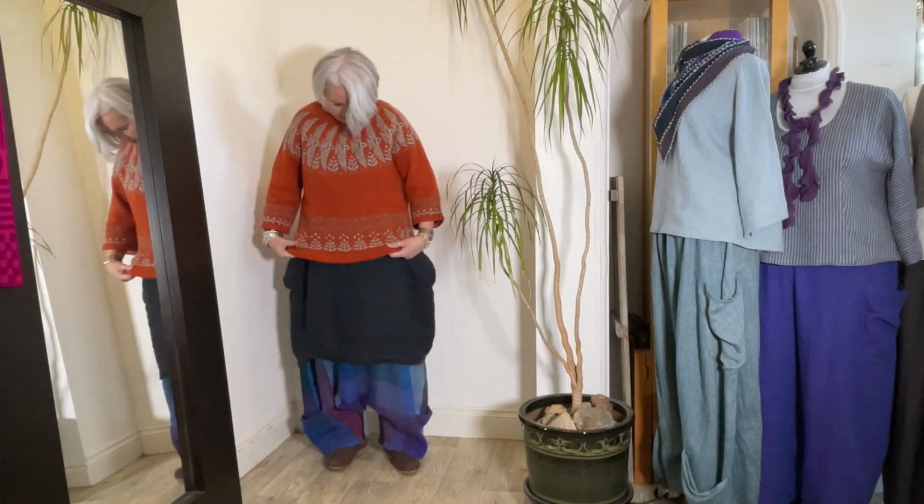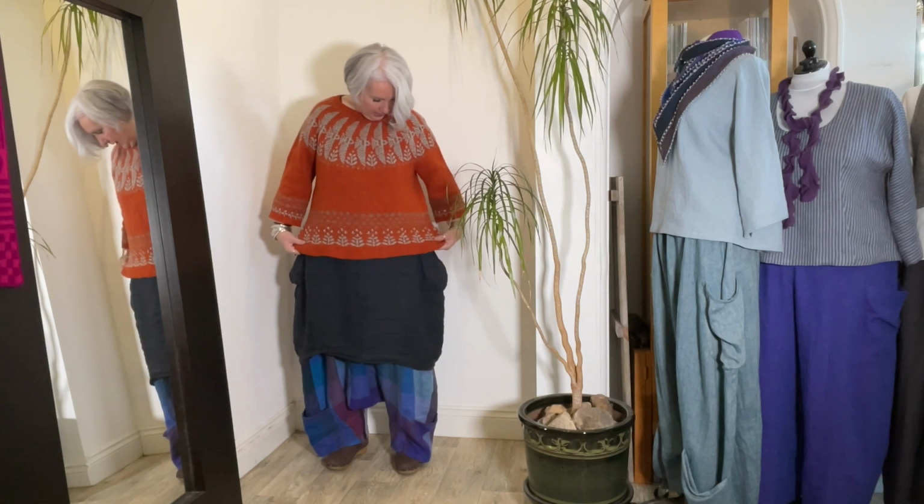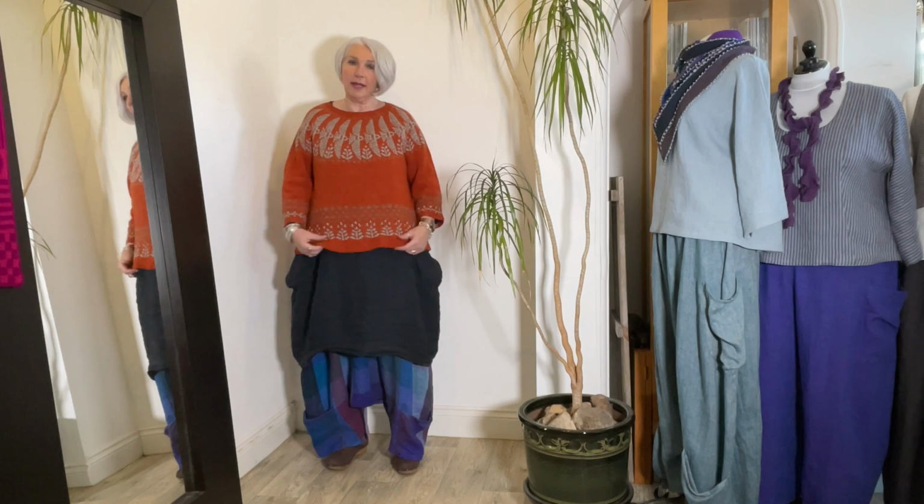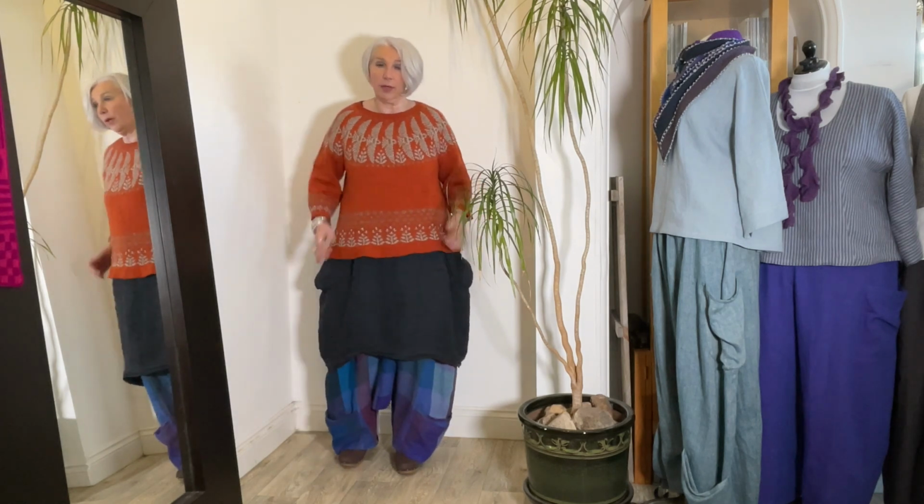And when I feel the stretch of this with the color work above it, I can feel that this has got slightly more stretch because there's no color work anymore.